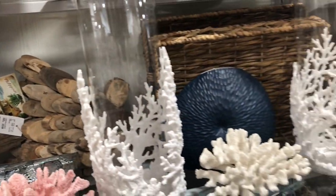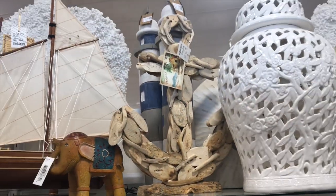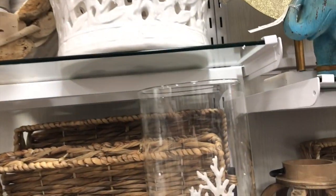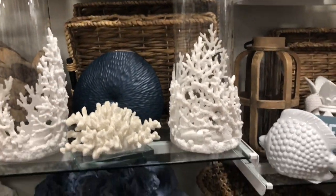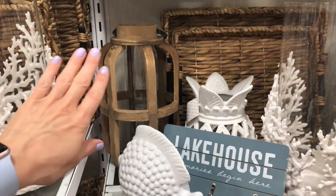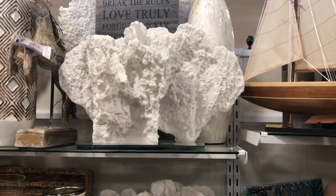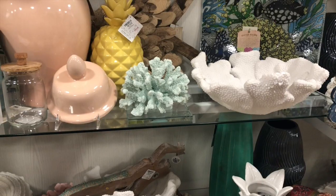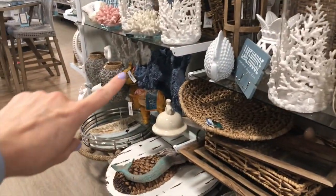No. Driftwood? No, no, no. Ooh, I like those woven trays. Those are pretty. Or this lantern would be really cool if you're into that sort of California coastal vibe. And again, I love these white coral objects. These are cool. $79.99. I don't as much love the coral and the green. They also have a blue.